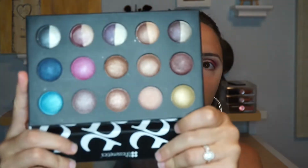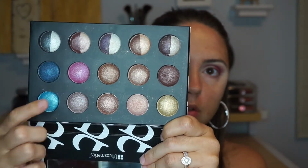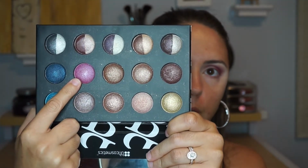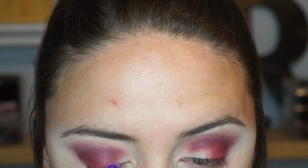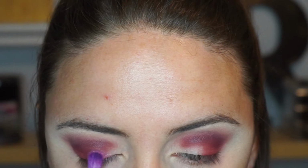Now I'm going to dive into my BH Cosmetics Baked and Beautiful palette. It has a ton of really incredible different shades in here. They're all baked eyeshadows, but today we're going in with this really pretty cranberry shade, and I'm going to be applying that all over my entire lid with a Sonia Kashuk brush.